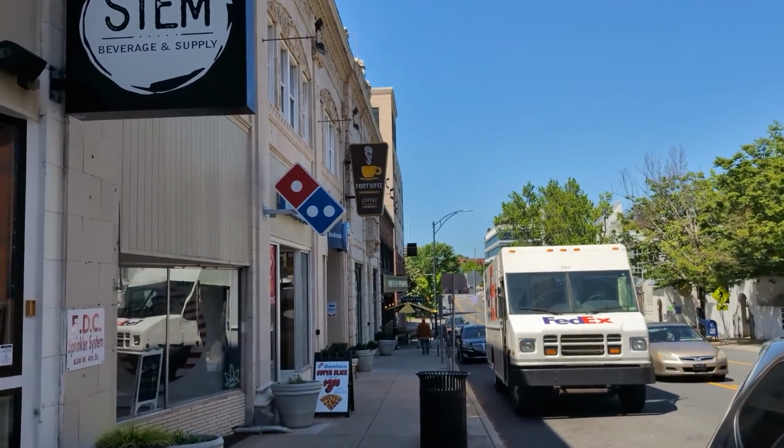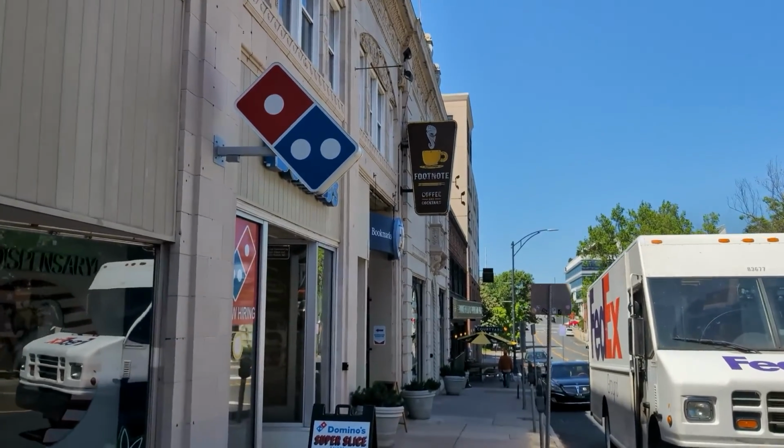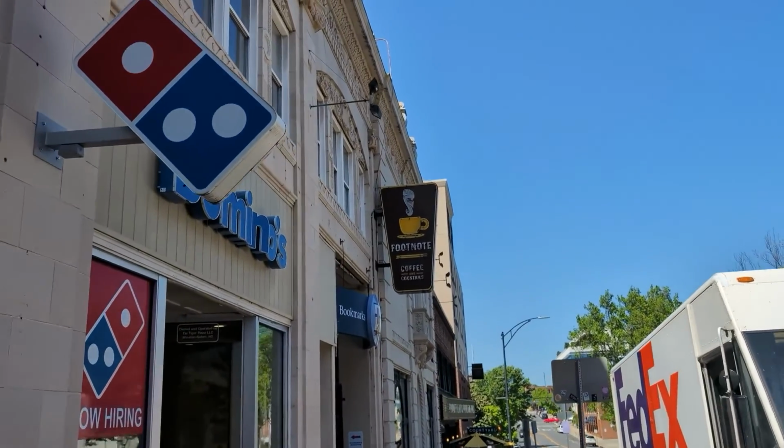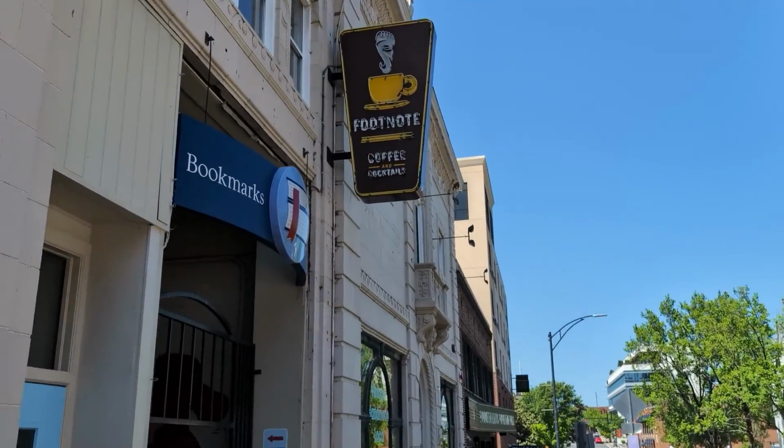Footnote just ahead. This has been a branch off of Foothills, so coffee and cocktails. They also do a lot of different desserts and things here. A great place if you're coming out to check out something during the evening.